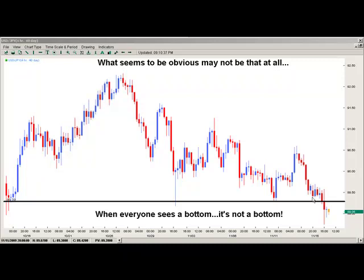The retail public's always bad about trying to see bottoms and trying to see tops, and they're almost always wrong. In fact, they're probably always wrong. I sometimes say almost because I can't think of one time where they've ever been right, but just in case there's one. I've never seen the retail public be right about a top or a bottom yet. Put it that way.